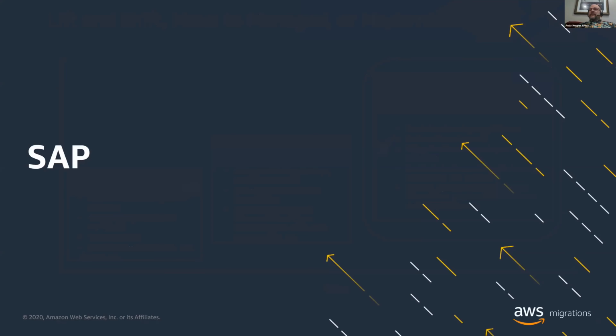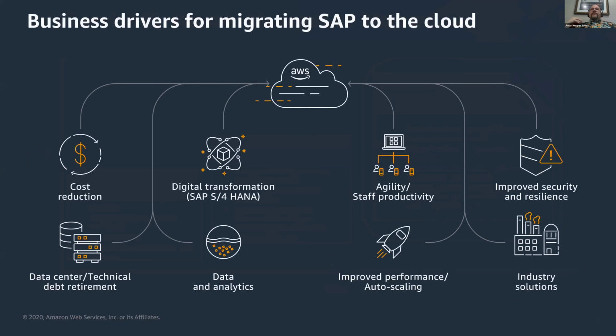All right, so let's talk a bit about SAP. First, let's talk about why people are looking to move SAP into AWS. Now, I just simply don't have time to cover every single one of these bullet points here, but I'll focus on just a couple here. So, cost reduction in particular, people are finding that it's actually a very cost-effective way to operate SAP.